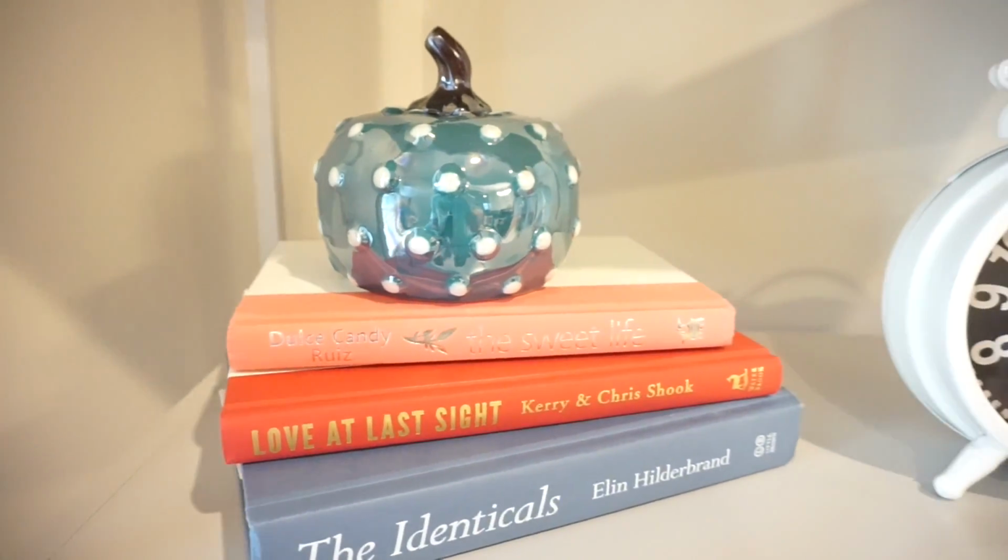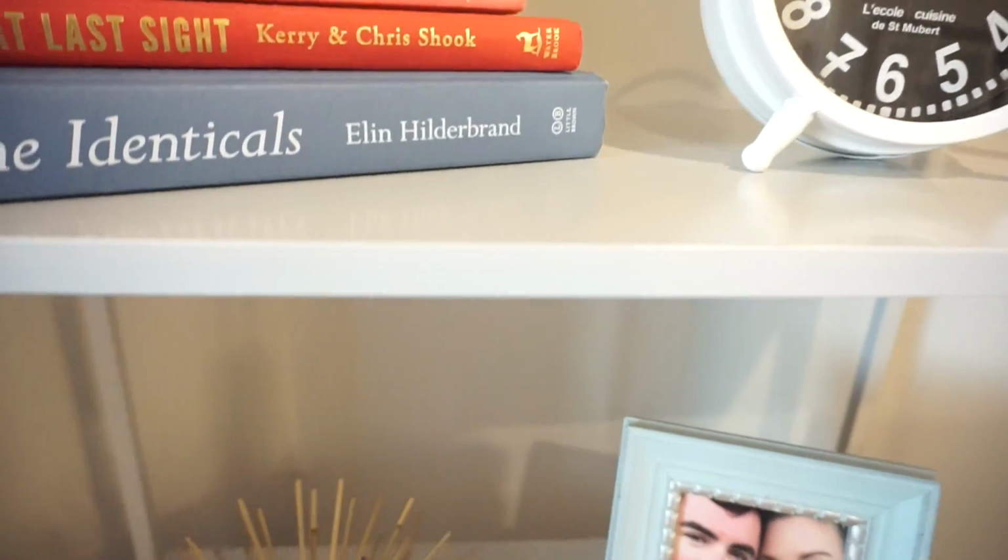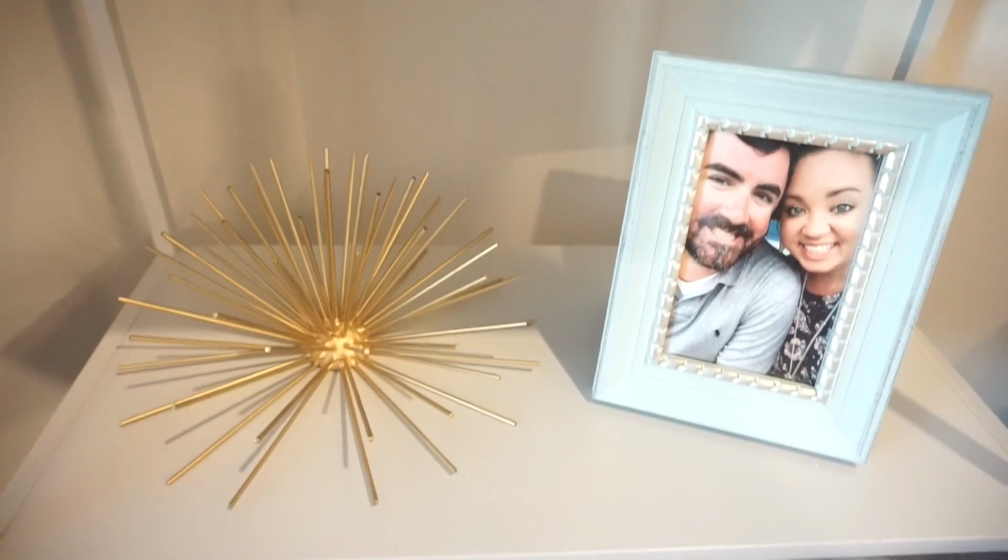But I love this room. I think it's so fun to go in there and sit and read and have coffee. It gives me all the feels. So girly.